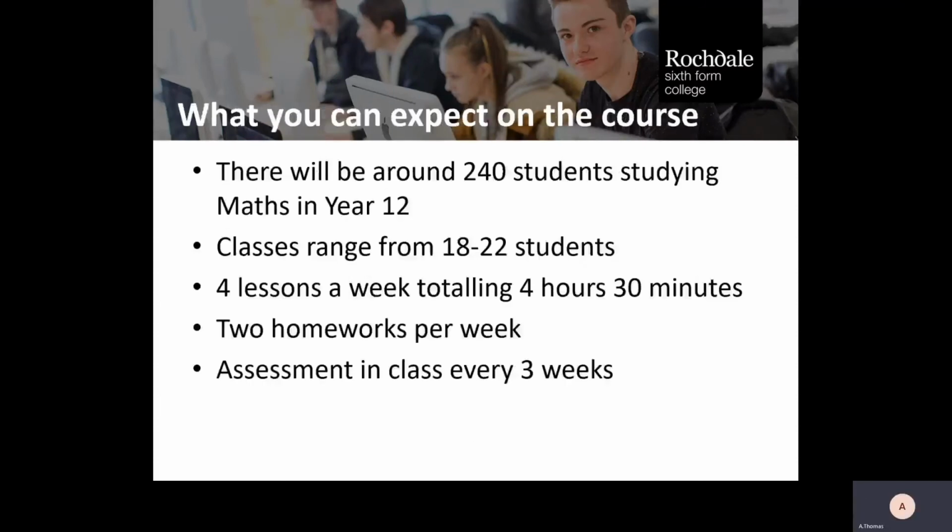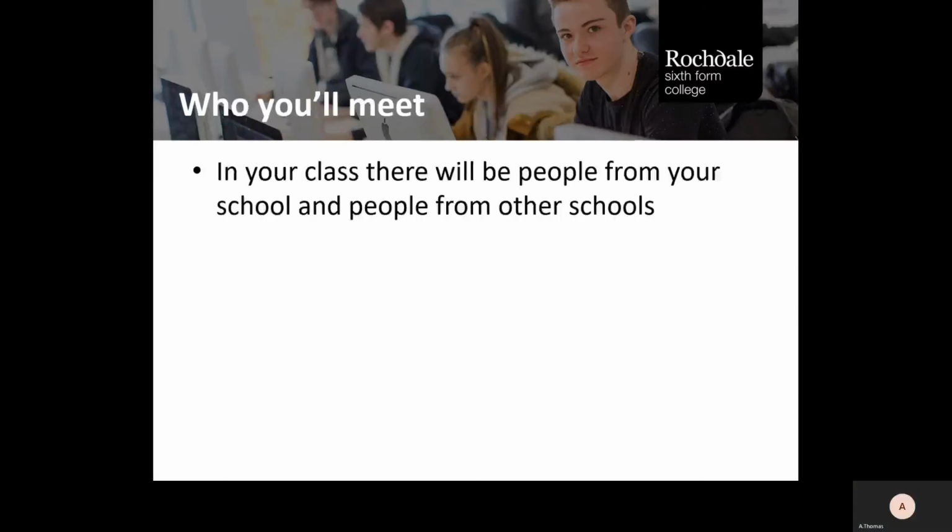So on this course you can expect there to be around about 240 students split into 12 classes, so there'll be loads and loads of people for you to talk to and get support from over your time here. Now there'll be 4 lessons a week, totaling 4 hours and 30 minutes, just like all of the other A-levels we run here, including 2 homeworks per week and assessment in class every 3 weeks.